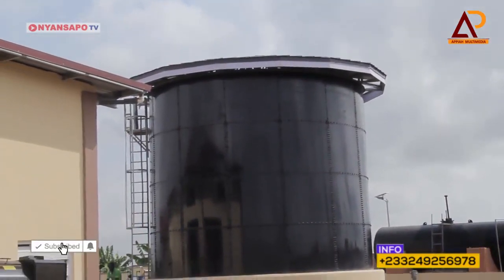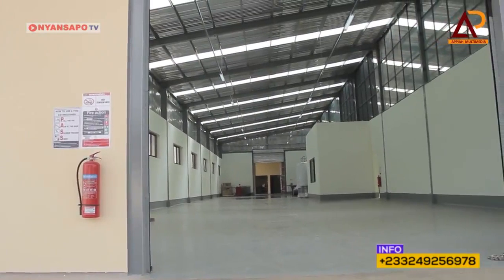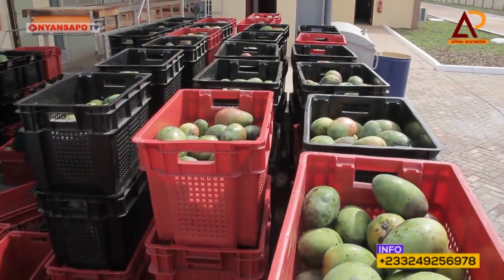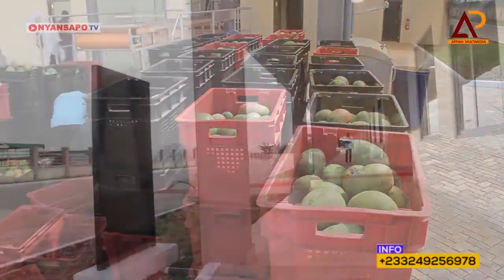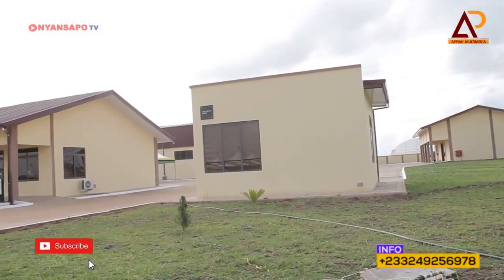These are some of the machines, the storing tank, the processing area. It's a very beautiful place. These are some of the fruits. These are mango, which we normally call the salo mango, and it will be used for the mango juice.